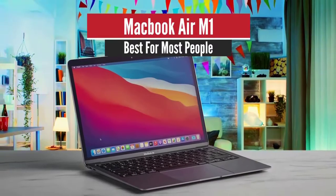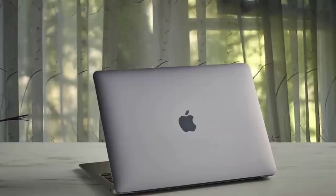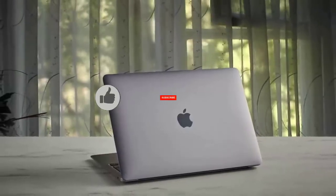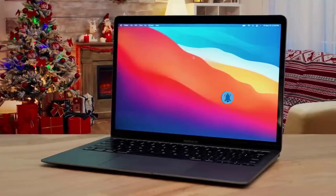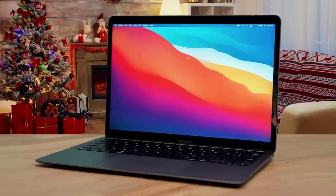Number 3. MacBook Air M1. Best for most people. The MacBook Air is the first of 2 new laptops with Apple's first-of-its-kind own-brand M1 processor, which makes for a giant leap in performance and battery life. From the outside, almost nothing about the M1 MacBook Air has changed since the one from April. They match in size and weight, number of ports, microphones, and speakers.